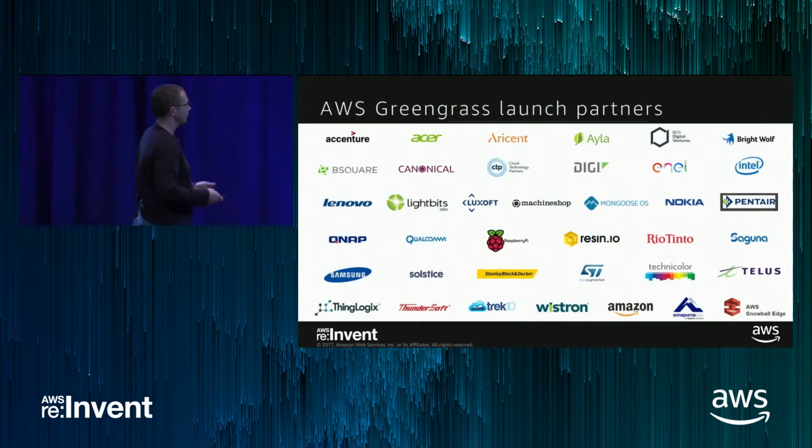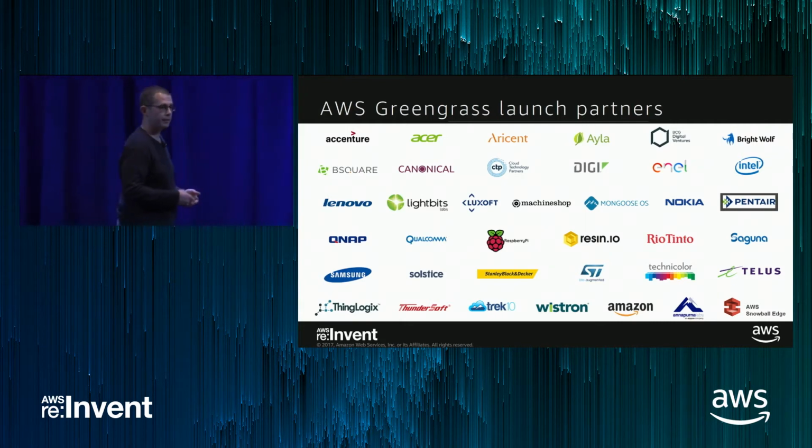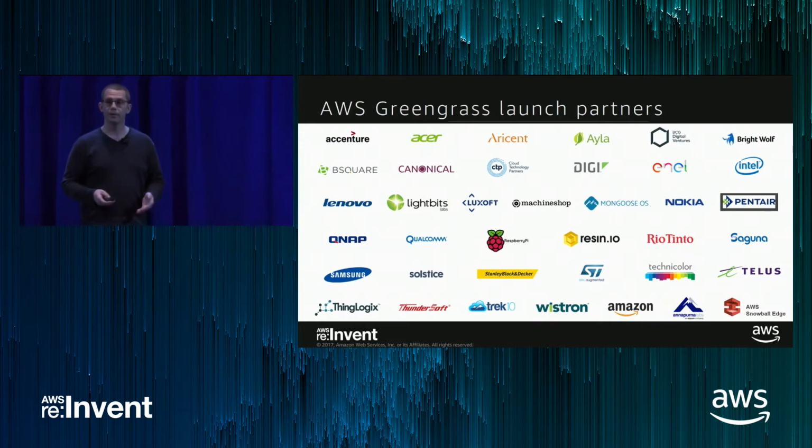So at launch, we had all these partners. We have Digi here today. They were a launch partner 6 months ago. And we work with partners such as Samsung, QNAP on the consumer side, so they have some really cool in-home sandboxes. They're also for small business as well. And this list keeps on growing.